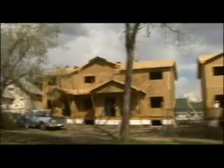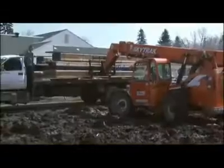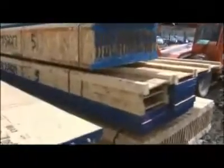Finally, both builds are complete. Now, it's time to analyze the results. Delays caused by material delivery were excluded from the results to ensure fair comparison.